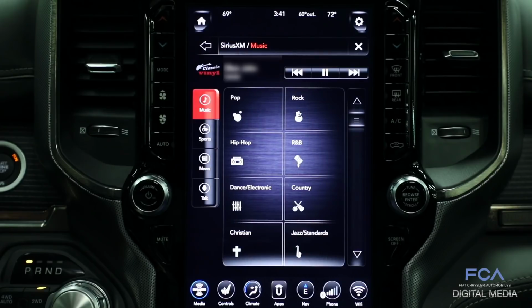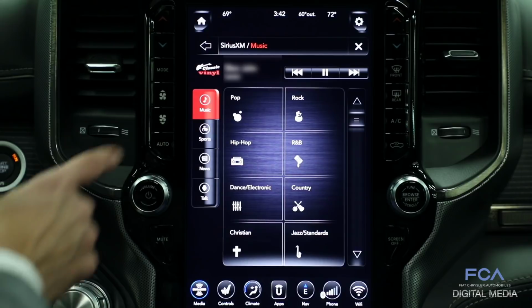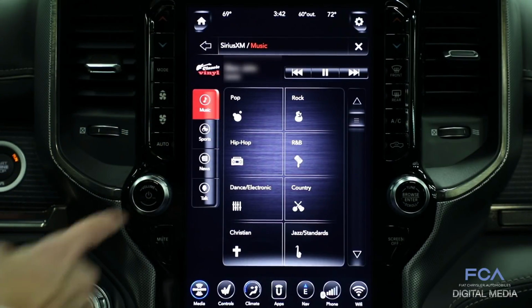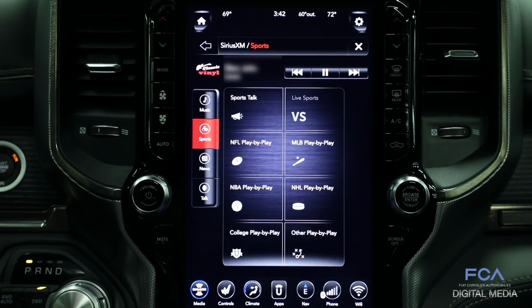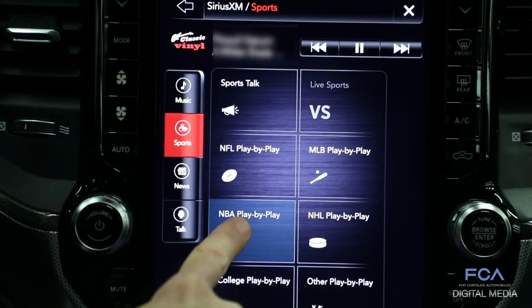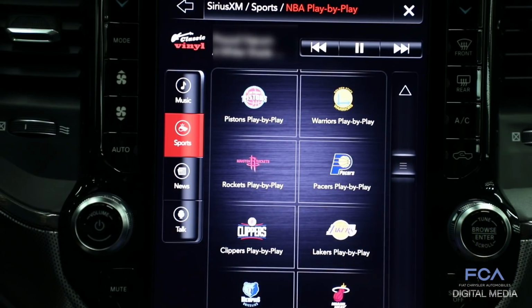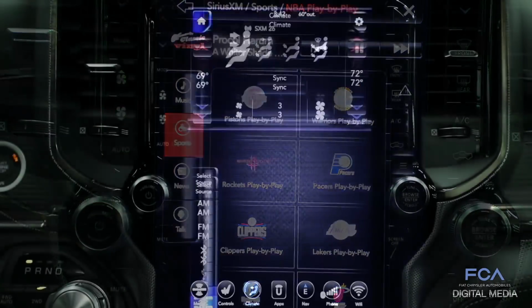To find that extra content, we have categories including music, sports, news, and talk. The sports in particular, it makes it real easy. You can switch between the home broadcast crew and the away broadcast crew, and the simple graphics allow you to easily find the team that you follow.